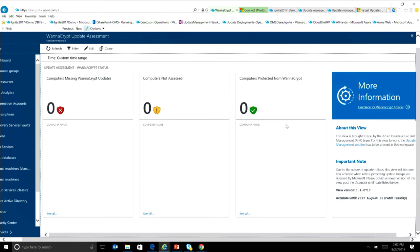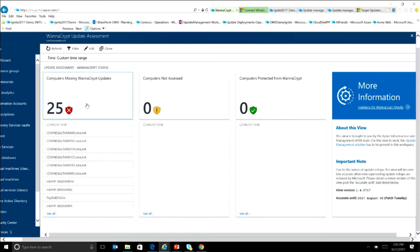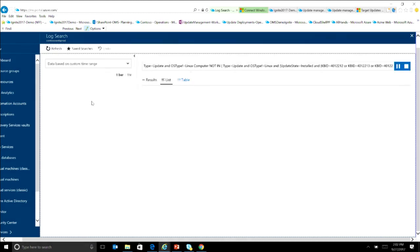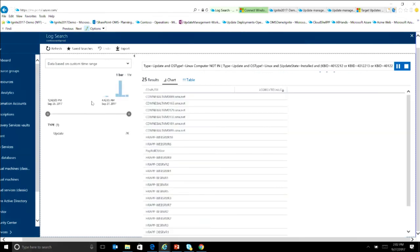The way it is done is it's going to scan all your machines against a set of KBs, which are part of the Microsoft Bulletin MS-17, which was a fix for WannaCrypt. It's going to scan all your machines against those missing KB IDs, and it's going to generate a report and give the list of machines. From here, I can just quickly create a group and target and use my update management service capabilities to go target that group and just go fix that.